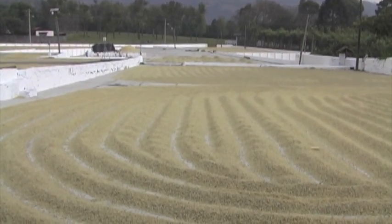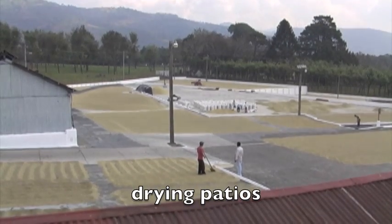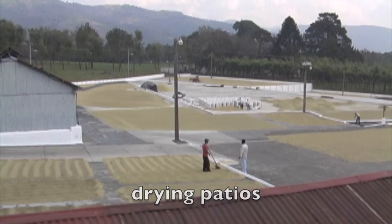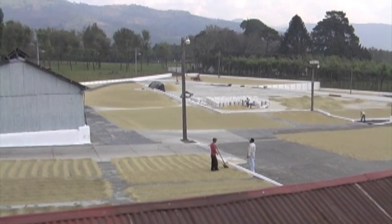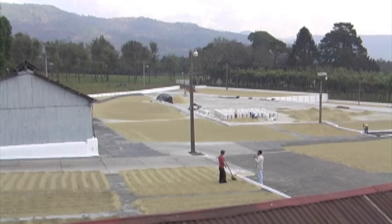Work for an hour here with moving the coffee around. In the foreground you can see a gentleman here, he's turning the coffee by hand, and off in the distance you can see the tractor that's doing the same thing.